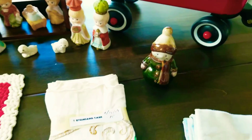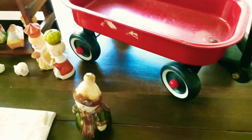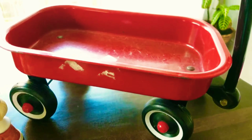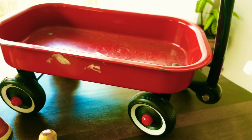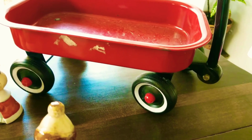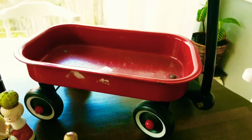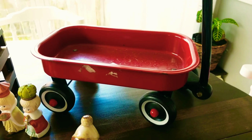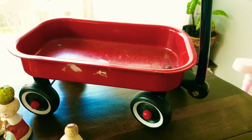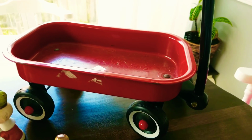And then lastly, this adorable wagon right here. It is a metal wagon. And I thought it was super cute. I don't think it's a Radio Flyer because it does not have any label or anything indicating so, but I immediately thought of putting this in one of my gardens or displaying it outside in my yard somewhere, really cute as a plant stand or whatever. So that was listed for $2.85.